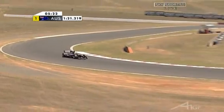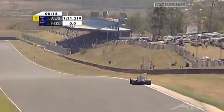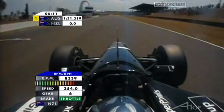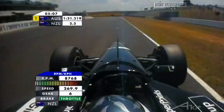And let's hope we get to see Johnny Reid as he comes through. This is turn 12 onto the straight. Let's hope we get to ride on board with the Team New Zealand car. Here we are with Johnny Reid. Listen, is he going to be flat on turn 1 or is he going to lift? Let's listen. You've got the throttle trace down below. Watch out. Is he flat out here? Let's listen.